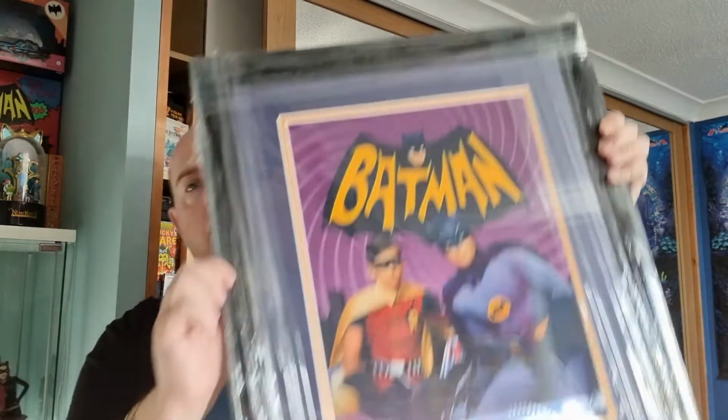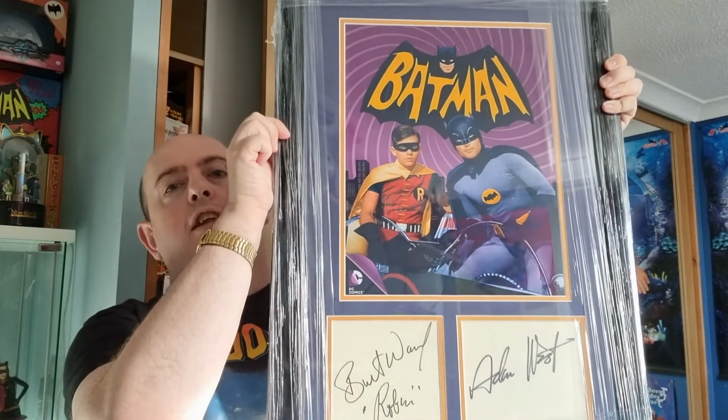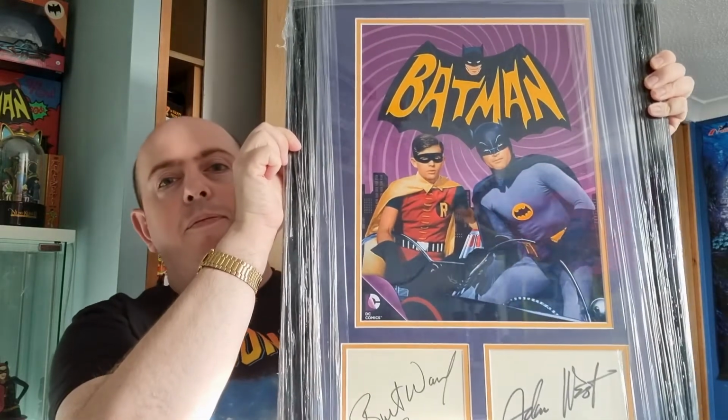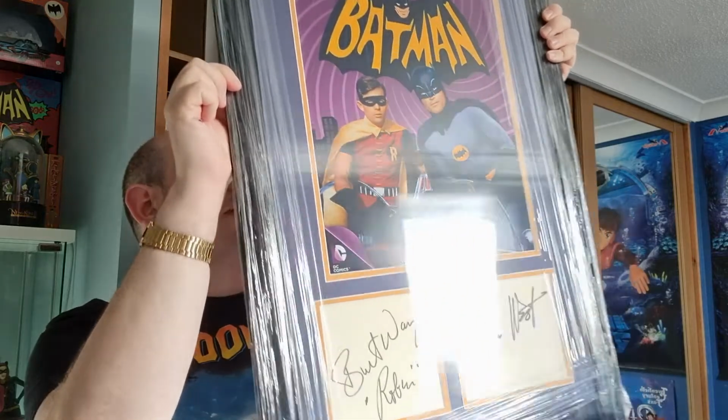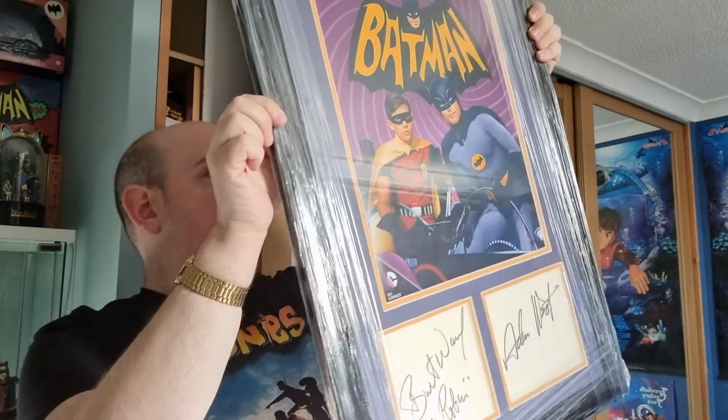And then the first holy grail to show you is, let's just show you. For those who haven't seen it yet, is my signed Batman picture frame, signed by Burt Ward and Adam West, who obviously played Batman and Robin.